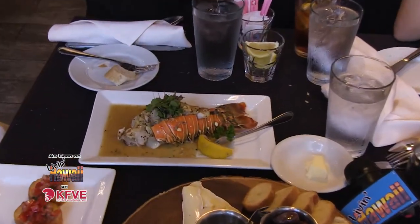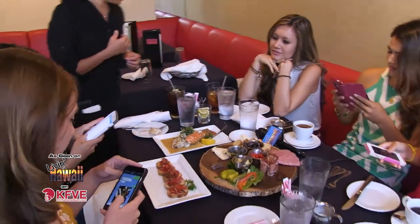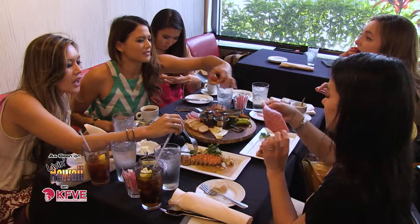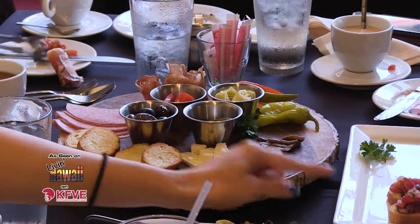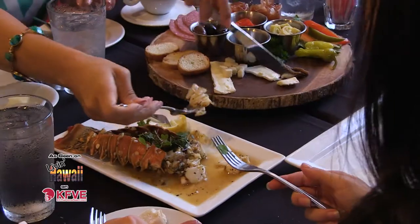Lobster appetizer. Oh, so what we do is we cook it, so it's really tasty, and then we put it back in. So that everything should taste like that. I'm gonna try one of these. It's like a really tasty one.